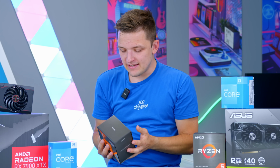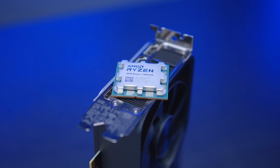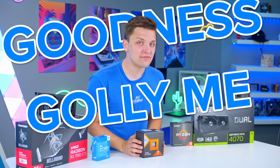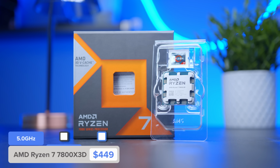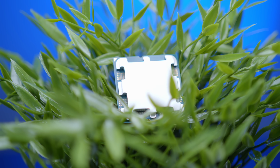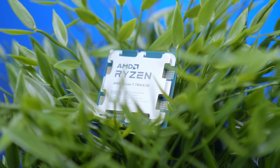Ryzen 7 7800 X3D. This is a marvel of engineering. AMD, you have graced us with your beautiful stacked 3D cache, and my goodness, golly me, it is fantastic. I've lost the plot. With 8 cores, 16 threads, and a boost clock speed of over 5 gigahertz, it's mental. The 3D stack cache also gives you way more cache than you'll find on similar CPUs, specifically the non-X3D versions, making it awesome for gaming.